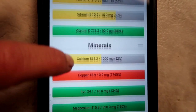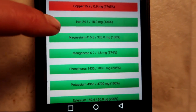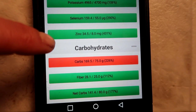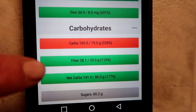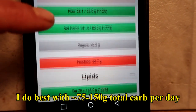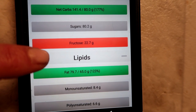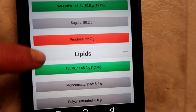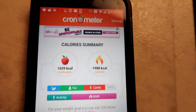You know, calcium right at 50%. That's about typical for me. Iron, beautiful. Magnesium, really nice. All this stuff's great. Beautiful, beautiful. Love the zinc there. And then carbs, so I got 28 grams of fiber. So 140 net carbs, just fine. It's just about where I like to be. And 22.7 grams of fructose. I like to keep it under 20, but under 25 is fine. No big deal. All in all, that's a pretty nice nutrient dense day.